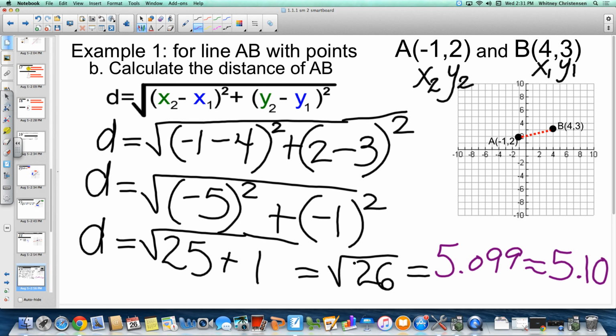Any questions on how to find the distance? You use the formula, you just plug it in. Are you all okay? I'm kind of lost. D just means distance. I have a problem with the x and then the 2 on the bottom minus x. Okay, that's a good question. Pay close attention to what I'm about to say.